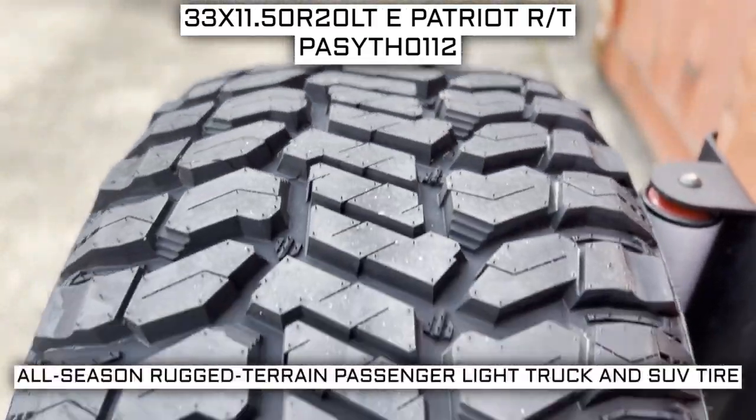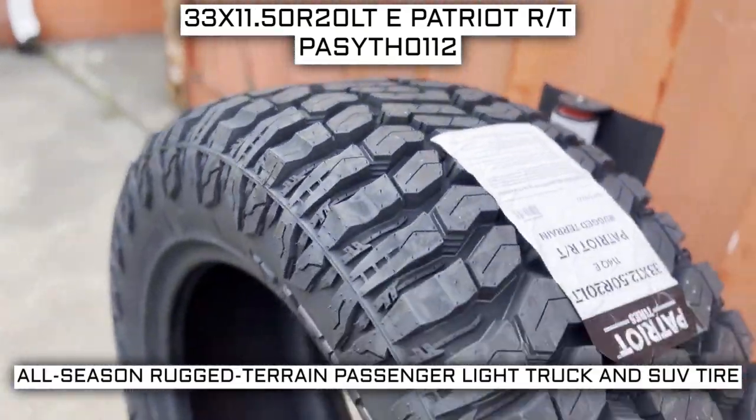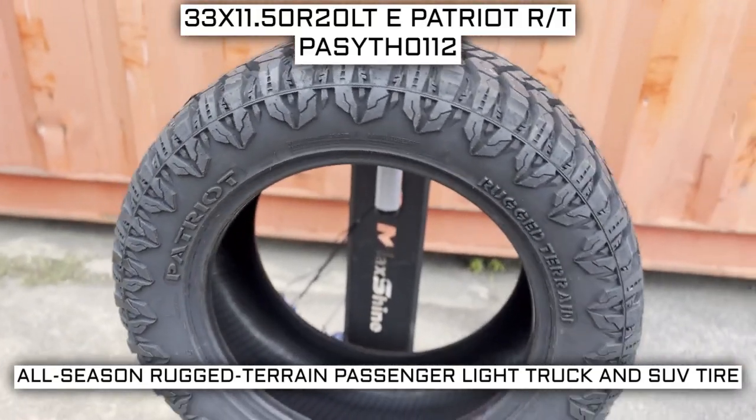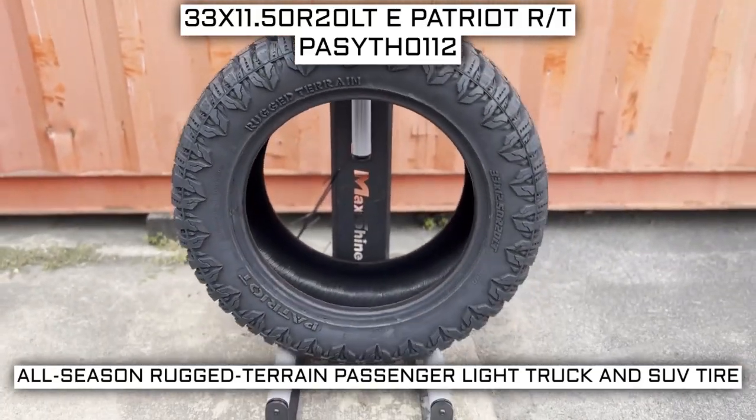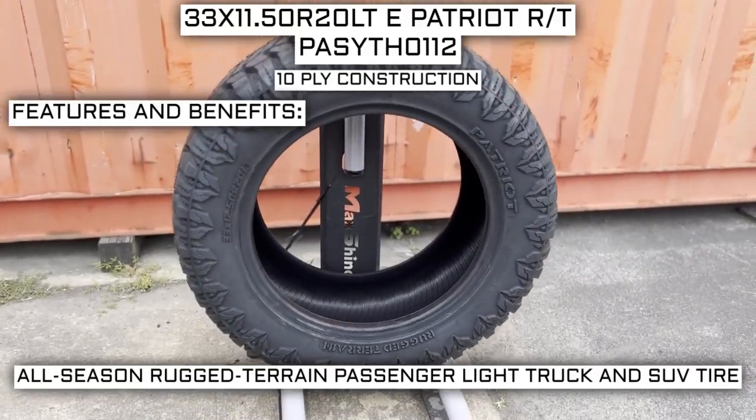This is a Patriot brand tire. It is from the Rugged Terrain series that they offer. This tire has a performance designation of all-season rugged terrain passenger light truck and SUV tire. This tire has a 10-ply construction. I will go over what that means in just a moment.